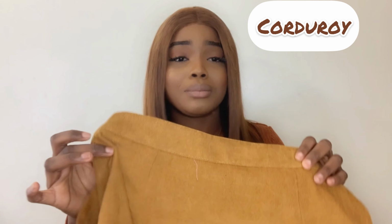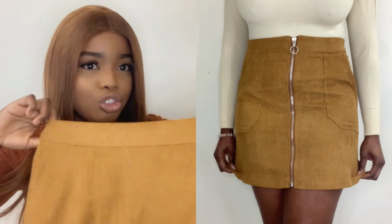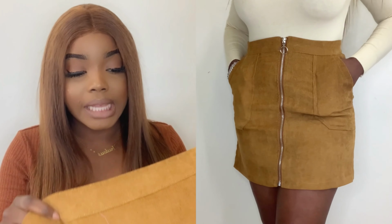So guys, the next outfit that I got is this cute skirt. I forgot, corduroy, is that how you say it? I think it's called corduroy. Correct me if I'm wrong. I'll probably put it up there so you know what I'm talking about. But I love the material. Honestly, this isn't that stretchy, and I got this in a size medium.